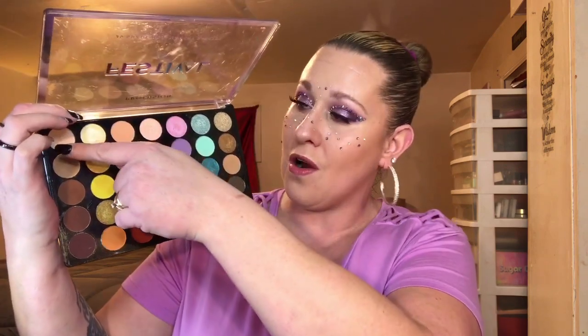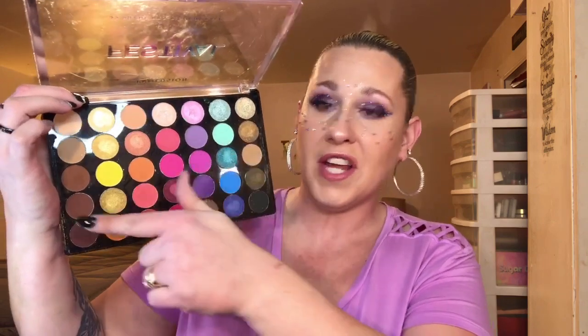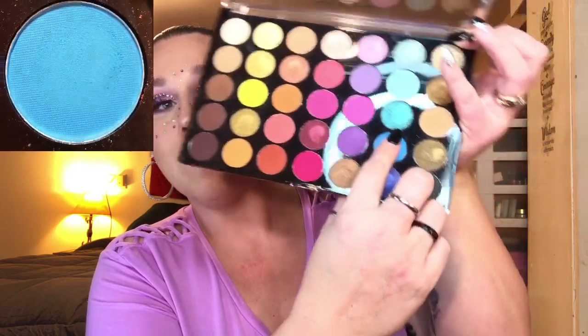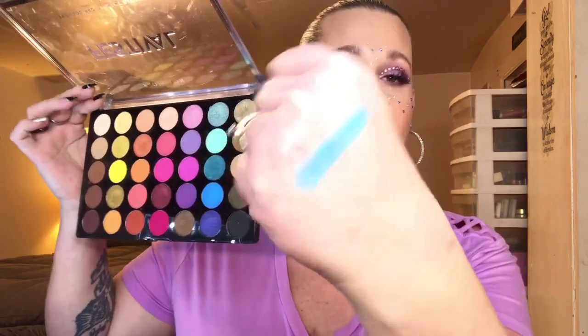It was the 27th shade down. So there are, from left to right, 7 shades. So that would be 7, 14, 21, 22, 23, 24, 25, 26, 27. So number 27 is this bright blue matte shade. Let me go ahead and give it a swatch. Okay, so here's what it looks like swatched out. And I did look at the insert and it is the shade Quest. That's the name of the blue.